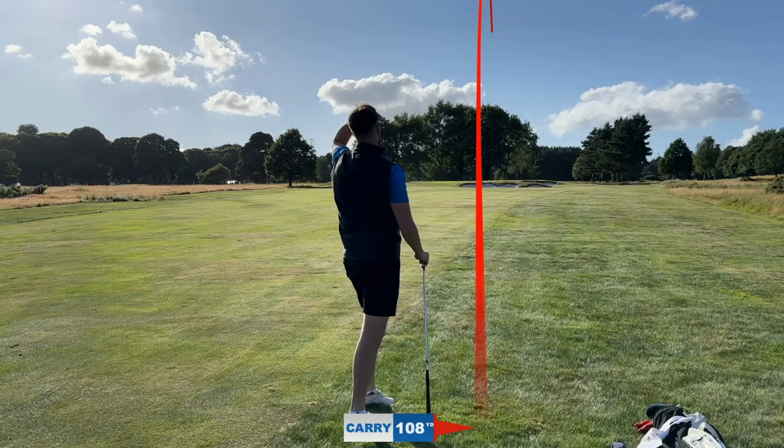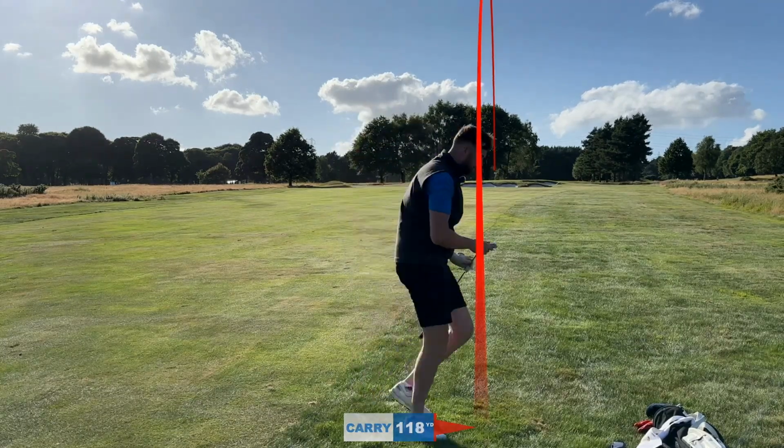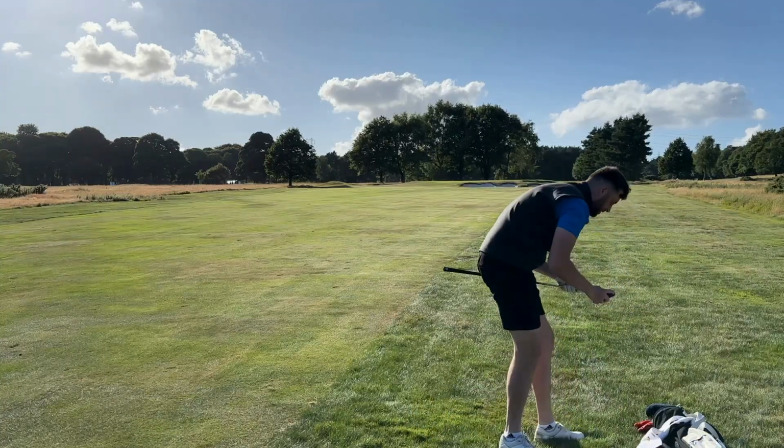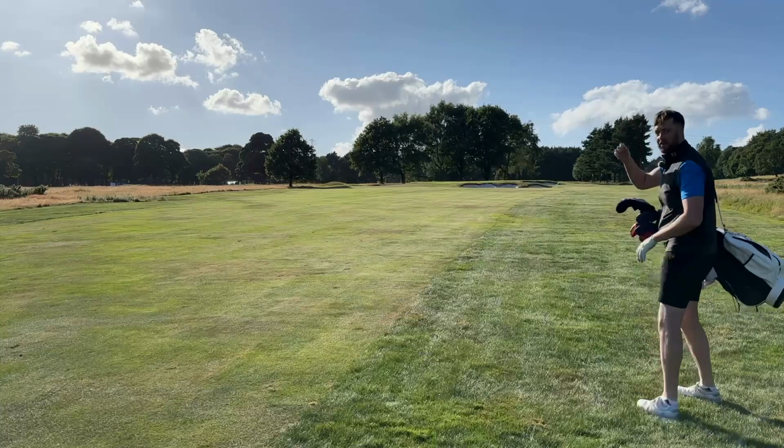Right, that could be all right. We're just on. We're dancing. Yeah, front right, but at least we've got a couple of putts at this now. With that ball flight, it might have snuck up there a bit further than you think.